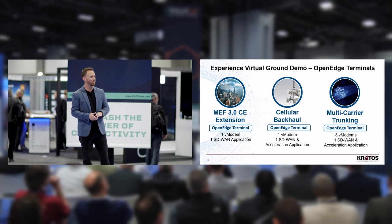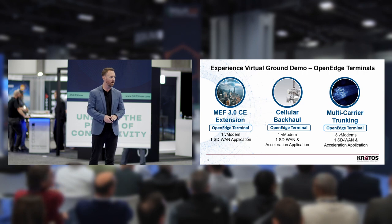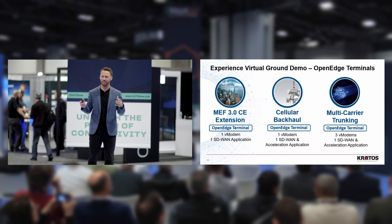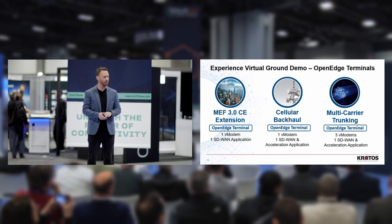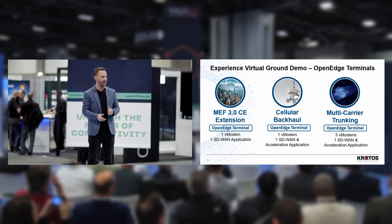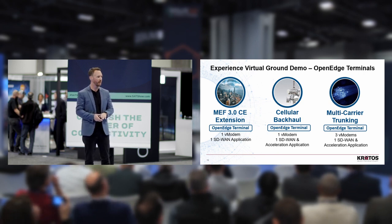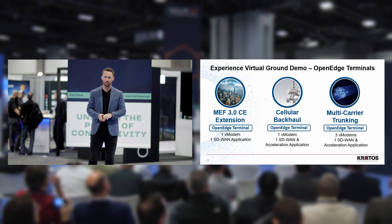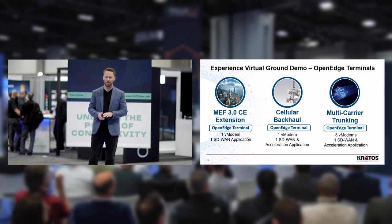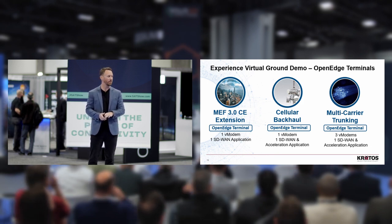What we're showing in our meeting room are live demos with a virtualized gateway, which we call a vStar, running DVB-S2X. We have 3 different OpenEdge terminals that take this software-defined principle and apply it to the far edge and to the remote terminal. We're running a variety of different applications and modems. In one use case, we're running MEF 3.0 carrier Ethernet extension over the top with this edge. In one use case, we have a zip-link accelerator for cell backhaul in combination with a virtual modem.